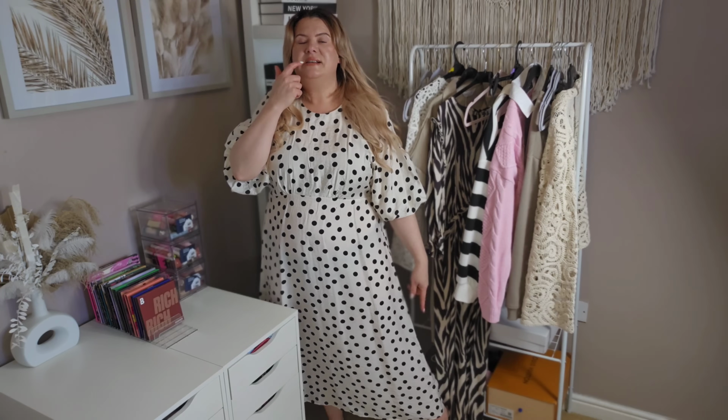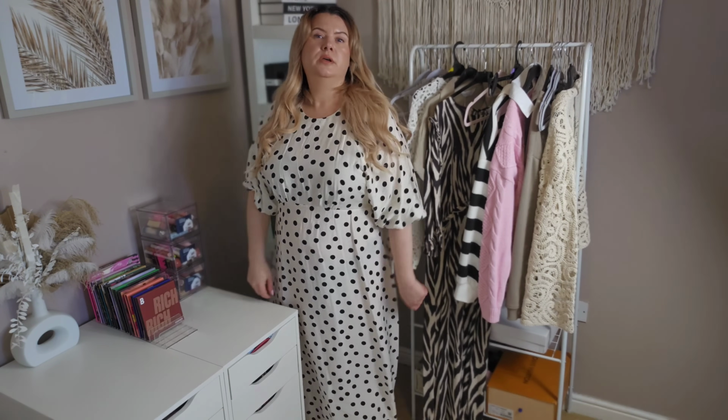I'll show you the length. So yeah, the length is like that. So it's perfectly in line with my ankle. So it is a really nice length. I just feel like I need a size down because it just doesn't look quite right here. But definitely, I like it, keep it. Just need to get a smaller size.